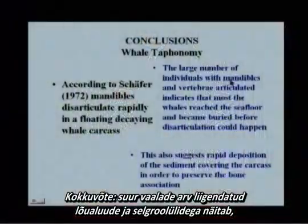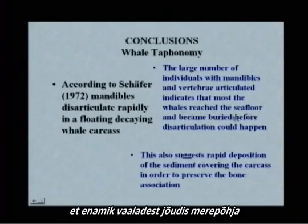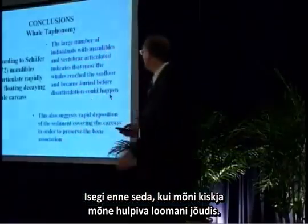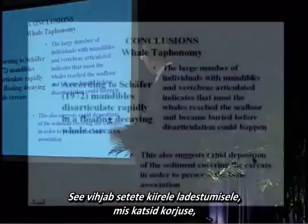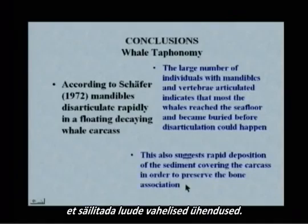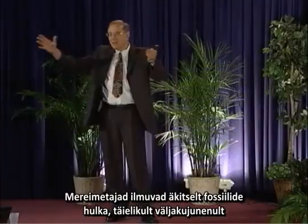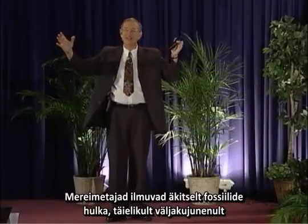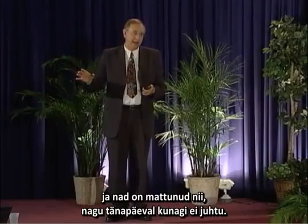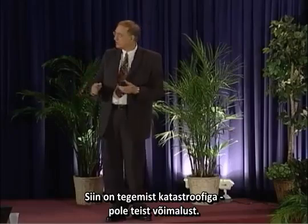Conclusions. The large numbers of individuals with mandibles, vertebrae, articulated indicates that most of the whales reached the seafloor and became buried before this disarticulation could happen, even before the predators could get at any animal that was floating. This also suggests rapid deposition of the sediments covering the carcass in order to preserve the bone association. It's the only possible solution. So the marine mammals appear suddenly in the fossil record, fully formed, and they're buried like nothing happens today. This is catastrophism. There's no other solution.